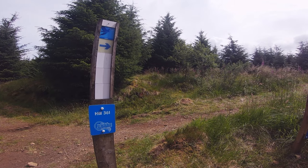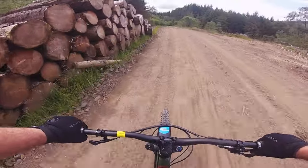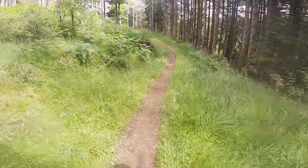Today I'm in a pretty remote part of Northumberland, making my way to Kielder's Osprey Trail, where I'll be taking a relaxed ride around its mix of forest roads and uncomplicated single track.